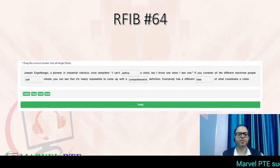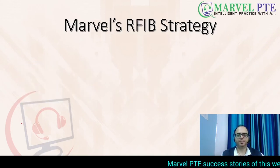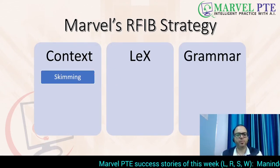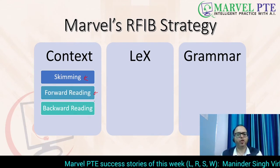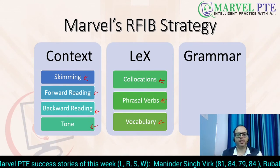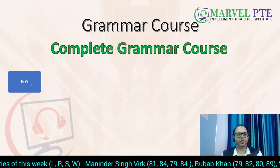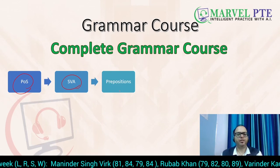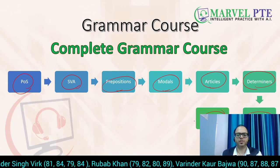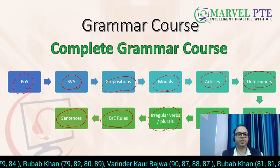So I hope this is clear. Let's check if all the answers are correct. Yes, as you can see, all the answers are correct. So now what is our reading strategy? Our reading strategy is based on context, lexical resource and grammar. In context, we go for skimming, forward reading, backward reading and tone analysis. For lexical resource, collocations, phrasal verbs and vocabulary. These are very important. And grammar, we provide a complete grammar course for our students which includes parts of speech, subject-verb agreement, prepositions, modals, articles, determiners, signposting words, tenses, irregular verbs or plurals, British English rules, and sentences. This is a complete package and which is very important.